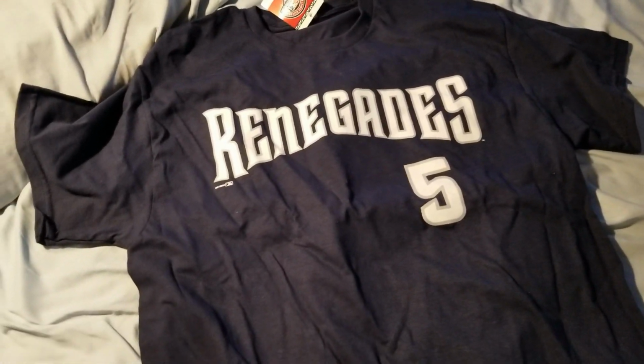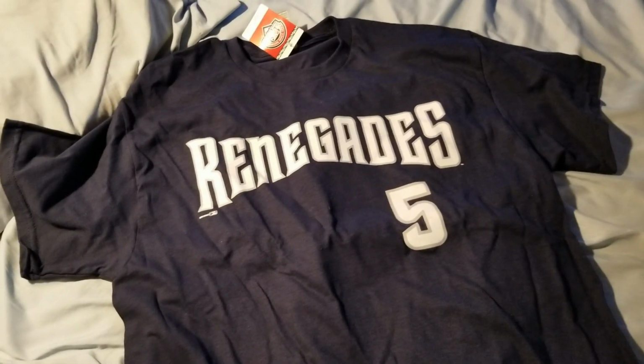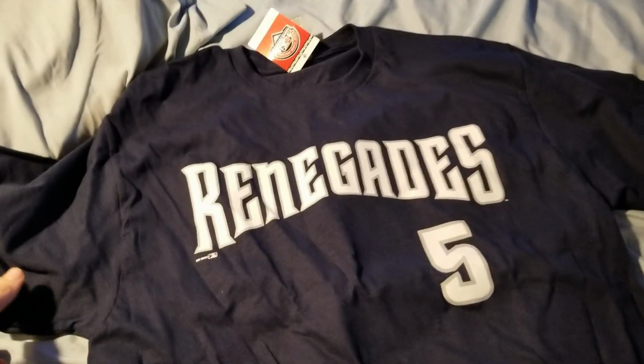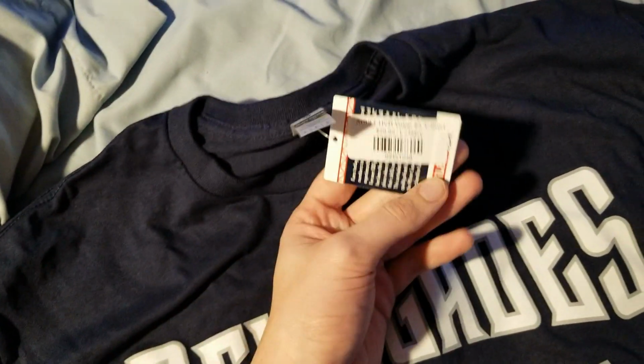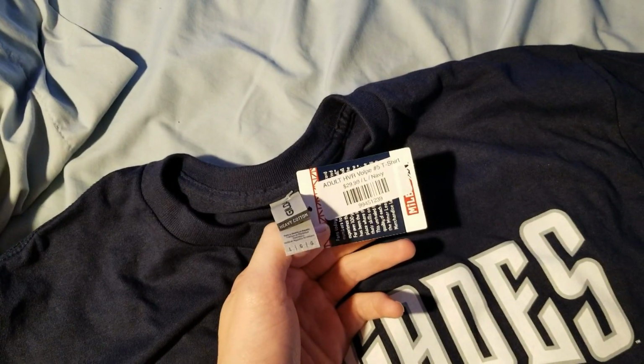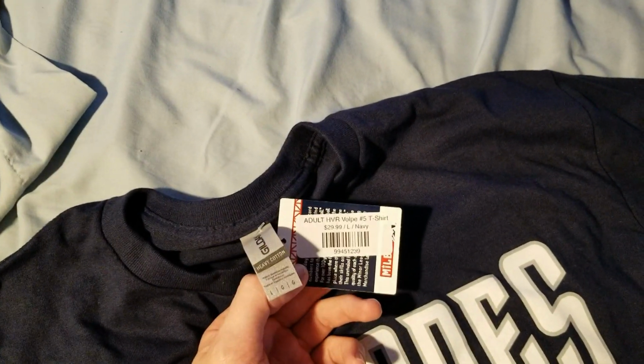Anyway, back to what I was talking about. Yeah, the only Renegade shirt has the Tampa logo on it. So I did go out and buy online the, say on here. I don't know why I'm looking at the tag. Just Volpe. I know who it is, but I didn't know if it was some sort of strange official name. But yeah, it's an Anthony Volpe shirt.